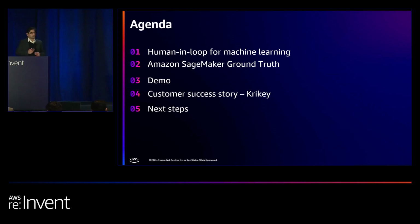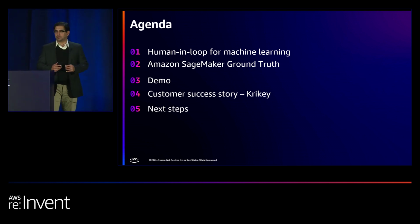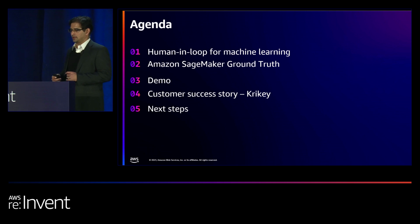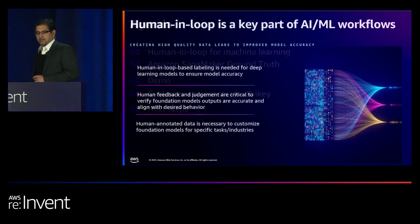So for today's conversation, we just went through the agenda. We're going to talk about the human-in-loop for machine learning and talk about the problems there and how SageMaker Ground Truth can help you solve them. Amanda is going to come and show you a demonstration of some of the key capabilities, and then we'll hear a customer success story with Crikey and wrap up.